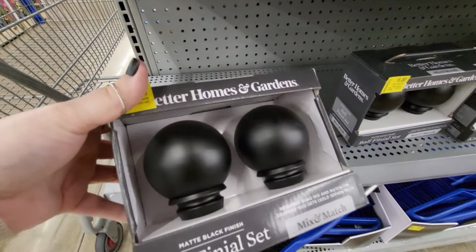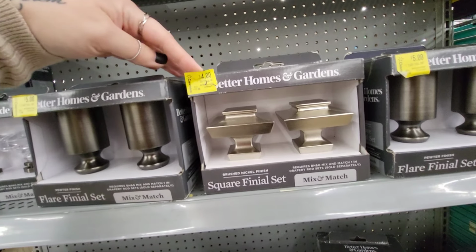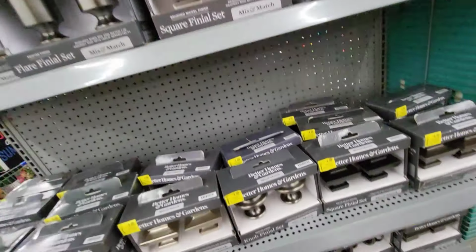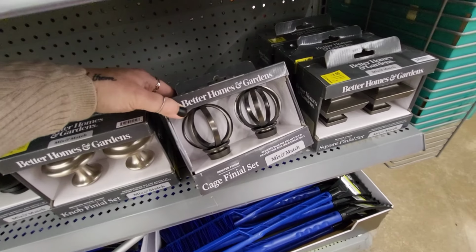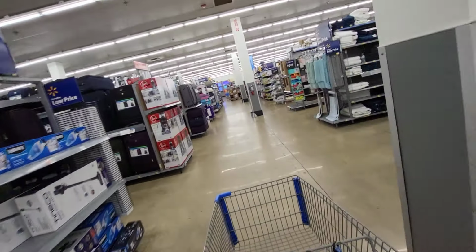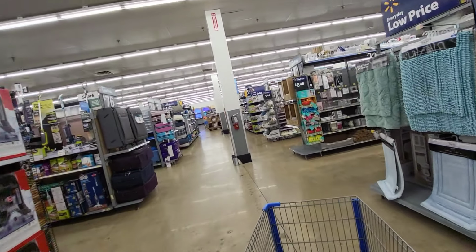Got this one right here, the black and the matte, for $5. These are really pretty. They were $11.98. They're $4. Got those. Did we look at those? These are $4. Those are neat looking. They're $5.